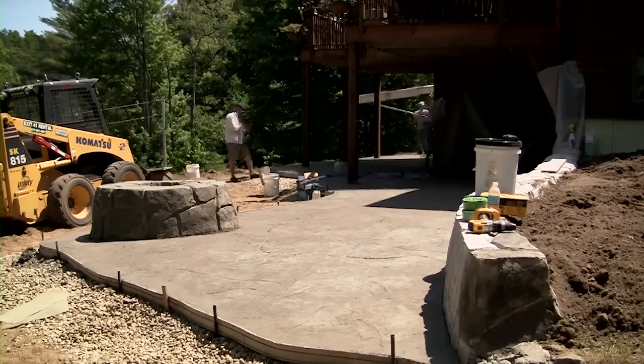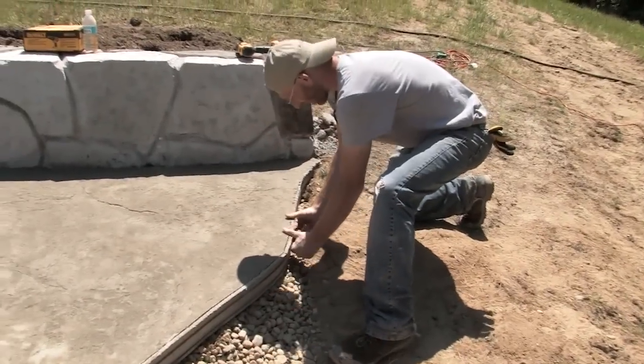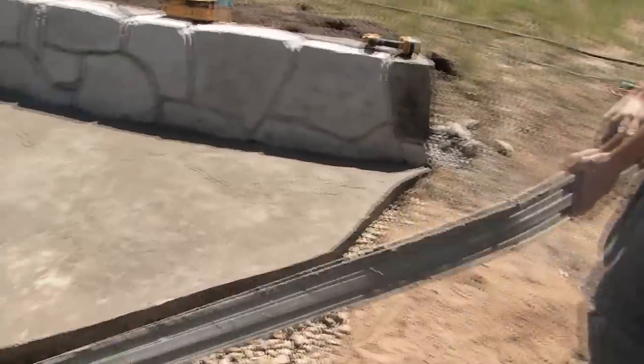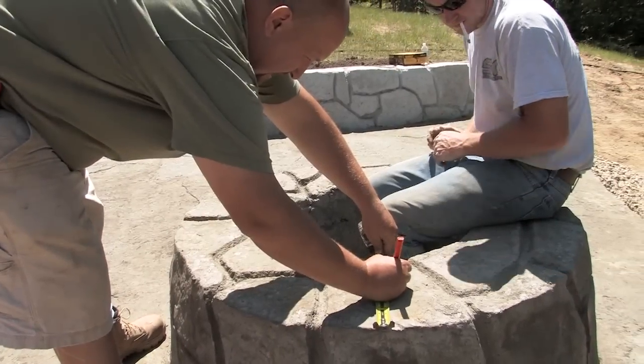Okay, so we're done texturing. Pulling the forms off because it's hard enough, and we're going to start actually loaming around this side and get it a little finished. And then the homeowner was a little unhappy about the fire pit, so we're gonna make some adjustments on that. See, it's big there.